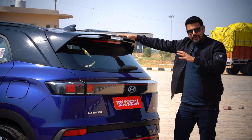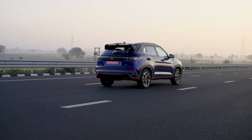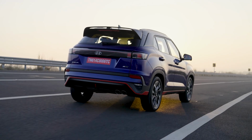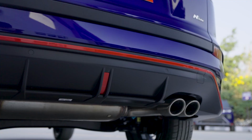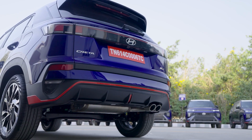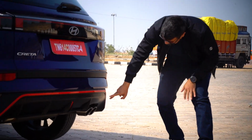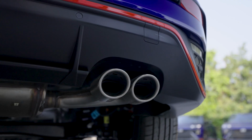And as I mentioned while I was driving, this is supposed to be a functional bit, improves the aero of the car by some margin, and has supposedly improved the fuel efficiency also very marginally. There is N-line badging here as well. And just like the front, the rear bumper also has undergone a change. You get these 4 diffusers along with this red lining, which is a horizontal piece, as well as this vertical piece as well.